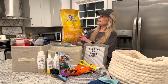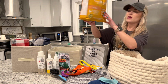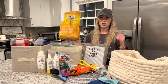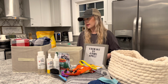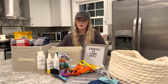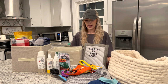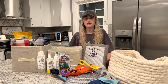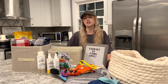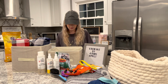Puppy food. This is the Wellness Complete Health puppy food. It is chicken, and I'm not a huge fan of chicken dog food. Chicken is like the most common thing that dogs can be allergic to, but that is the only thing my pet store had when I went to pick up the food. So we'll do chicken at first, and hopefully he won't have any issues with that, but there's a good chance I'll be transitioning away from chicken in the future.